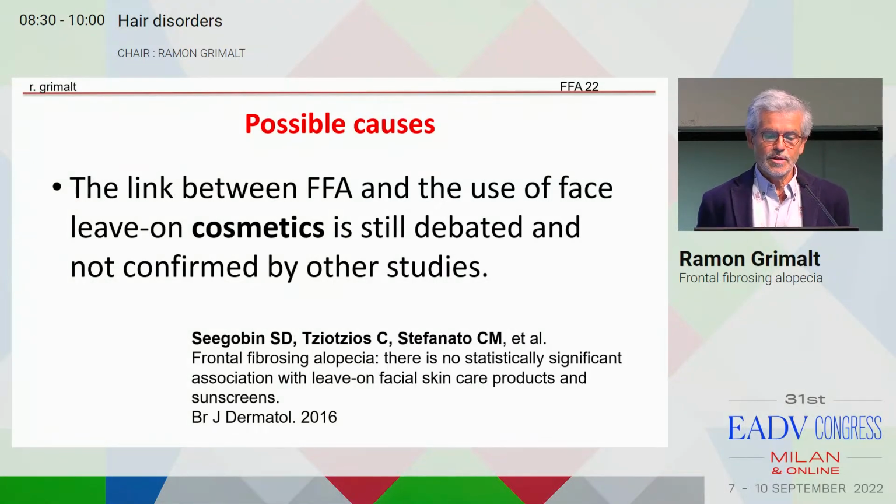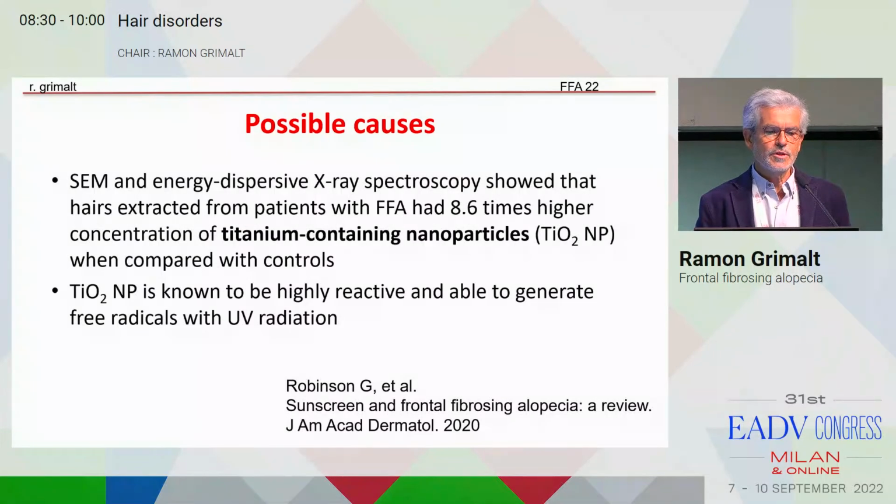From this other article, they found that the link between frontal fibrosing alopecia and the use of face leave-on cosmetics is still debated and not confirmed in other studies. So we have some studies that point in one direction and other studies that show that the direction is not conclusive. What about the titanium?